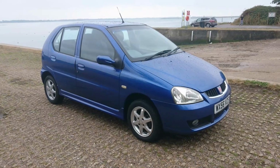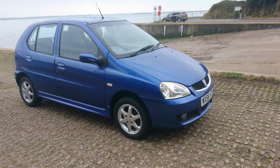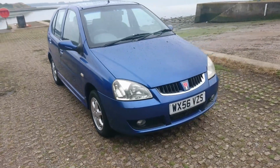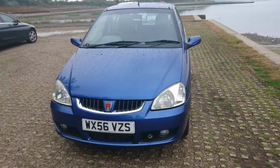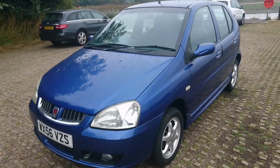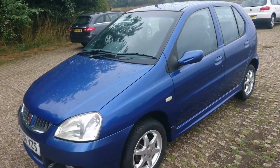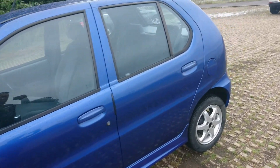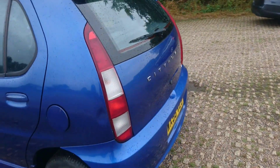Well, viewers, No Budget Reviews has had a budget cut, and this is what we shall be looking at today. This is a 2006 Rover CityRover, that's the way you have to say it, 1.4 Style. I'm very privileged to have been offered this by Elliot, who you'll see in a little while, who bought this car about a month ago or so. I can't believe I've actually got one of these on the channel.